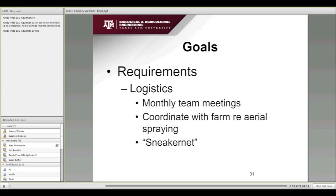I jokingly refer to our data distribution method as SneakerNet: once we take the data card from the aircraft, we take it to Geosat so that they can do initial processing. That just means that we're hand walking it over there with our sneakers on.